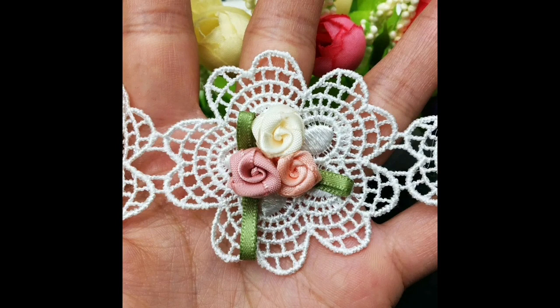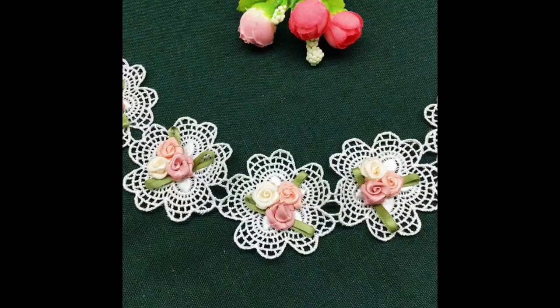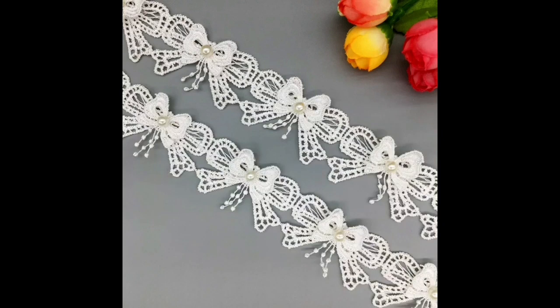Then we have these 5 times mesh lace flowers, so you get 5 pieces for 80 pence. So these really are pocket money embellishments again, and these are just super, super cute for any project really. I mean, I'm getting them for journals because I just think that they make them so, so beautiful. And oh my gosh, you just couldn't get them for that price here in the UK.